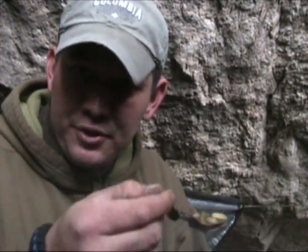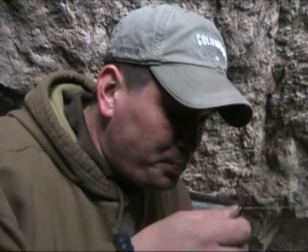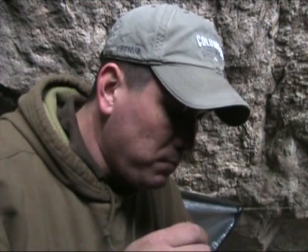Well, soup's done, and again, I've never tried doing this before, making a soup out of dry lentils and lima beans and whatnot. So while it's still hot, we're going to give it a try and see how it is.